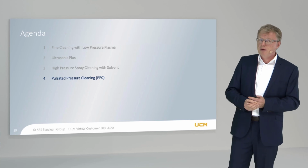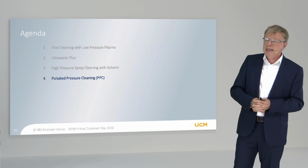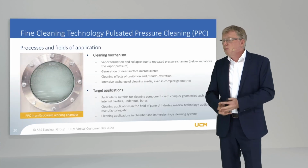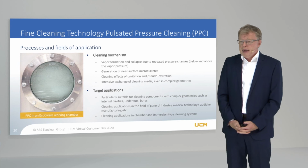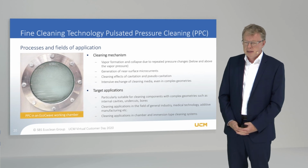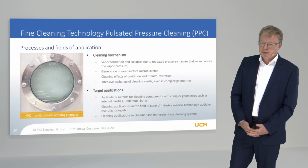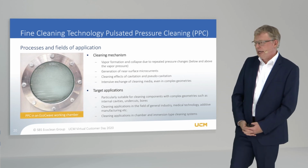So, the last solution, the last possibility we have, is something we call PPC, pulsated pressure cleaning. Pulsated pressure cleaning is more used for aqueous solutions. Aqueous solutions run normally under normal pressure. We have a normal immersion process at one bar or whatever. And we can reach a very good effect when we change the pressure in the chamber, which means we lower the pressure in the chamber.